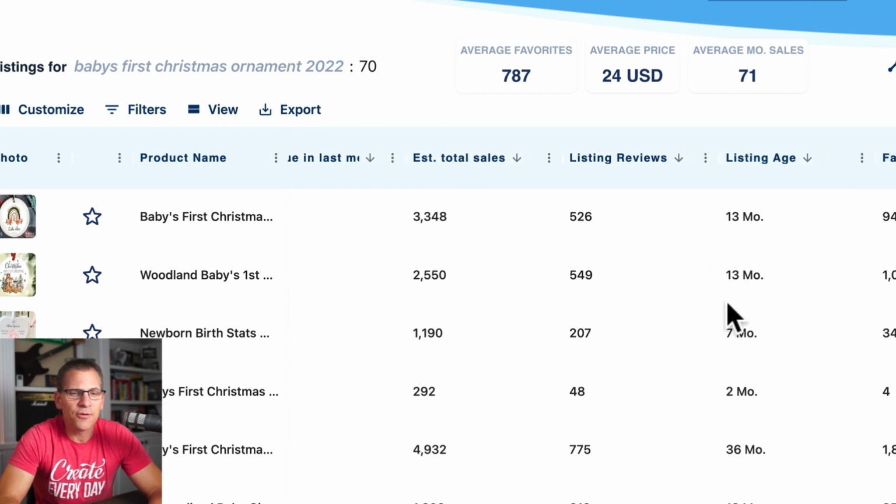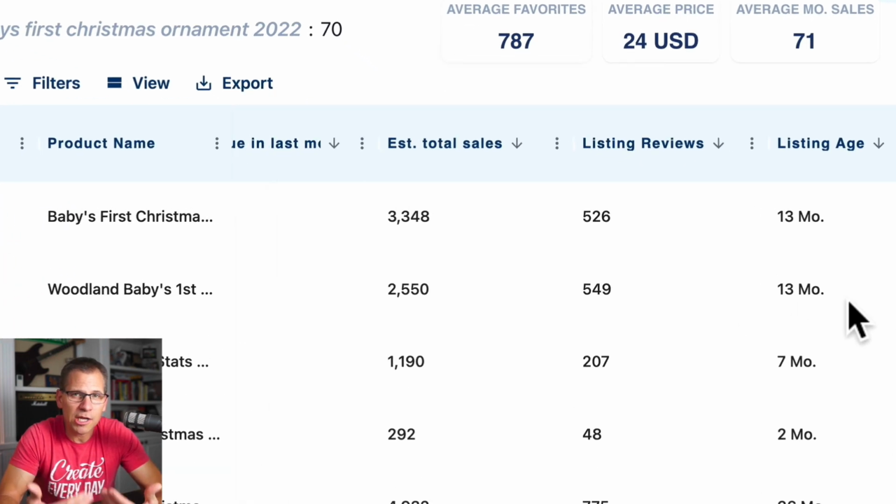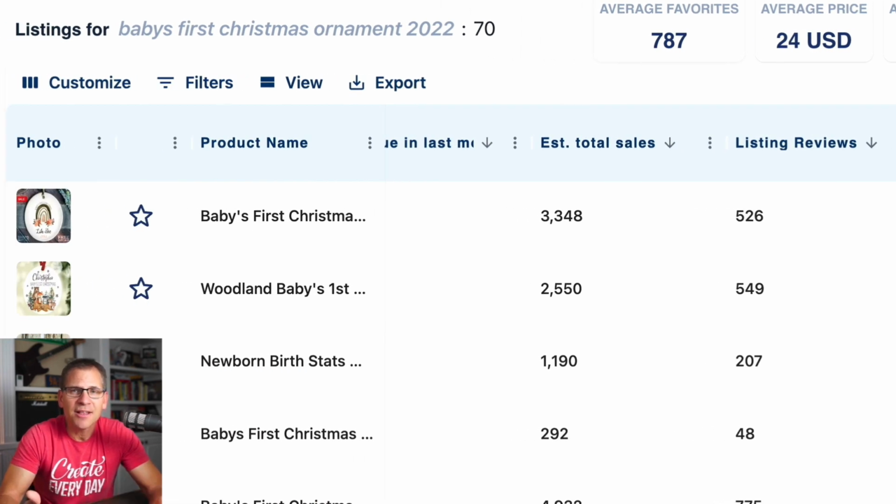And now the other thing that I look at is the listing age. That tells me that yes, this is a year old, but it's not 5 years old or 6 years old, which still would be okay. But at least it tells me that this is somewhat of a young listing. It's not that old. It's under 2 years old. This tells me that this listing is somewhat young and that there's room for people like us that have maybe a new listing to go in there and possibly get some of those sales.